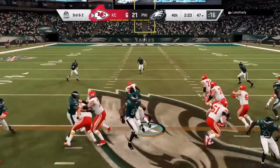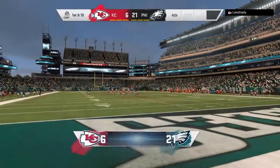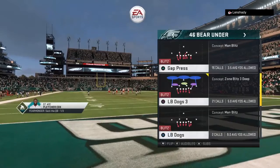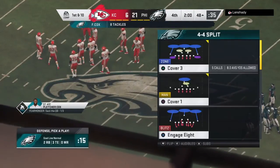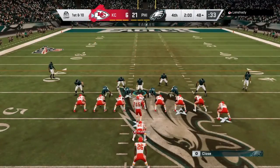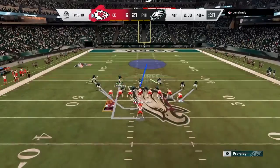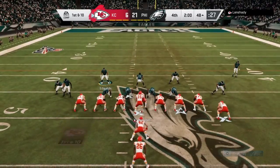Now a 10th carry. Here's Williams. And he gets it down to the 48, enough for the first. Gives him the 3rd down conversion, 5 yards on the play. So the Chiefs in possession of the ball as we welcome you back. And let's see what they've come up with offensively after having time to talk it over.